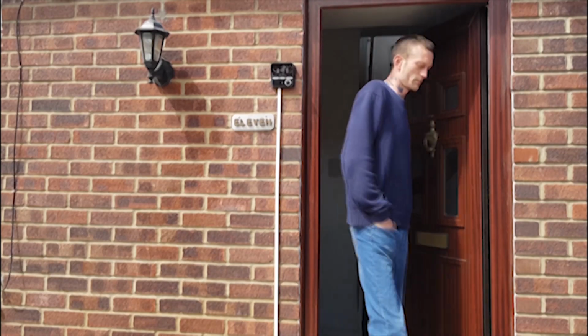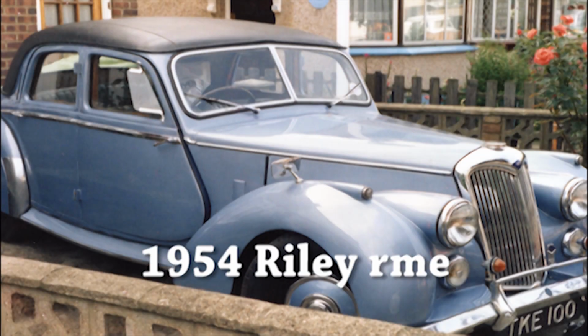My father bought some classic vehicles years ago, so I would like to show you some of them from my personal collection.